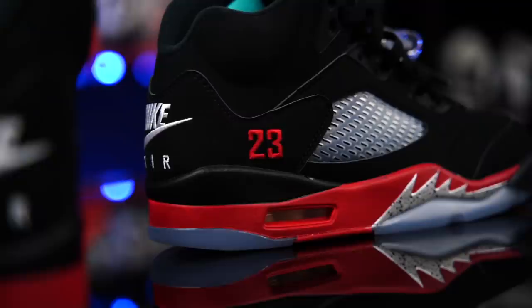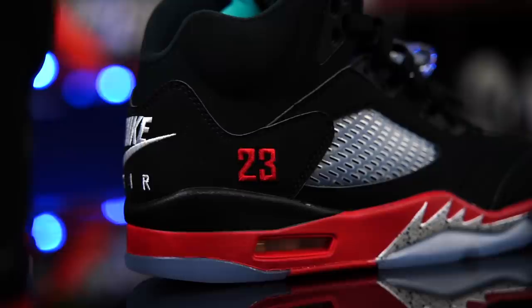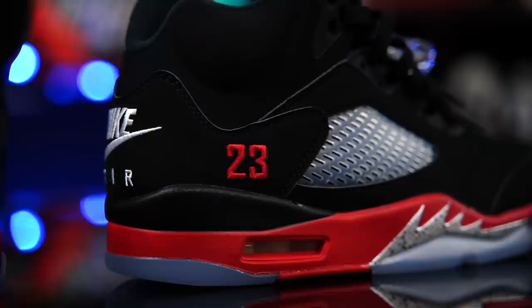This is not quite the OG Durabuck that was featured on the original Jordan 4 and Jordan 5, but it's fine. It's not a big deal. I don't think it's a big deal. It's got that kind of rubbery feeling. You can see inside the cut that there's nothing real about it. It's all synthetic fibers. It doesn't bother me personally.